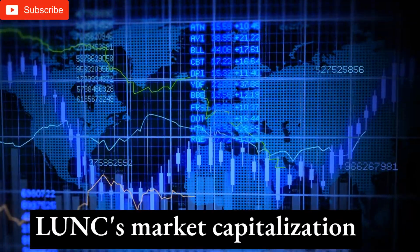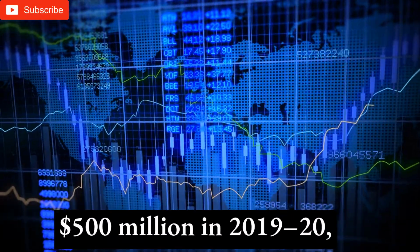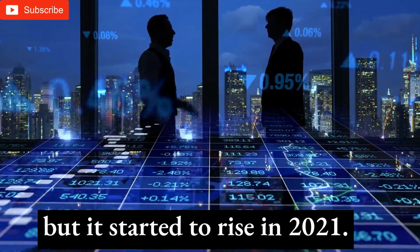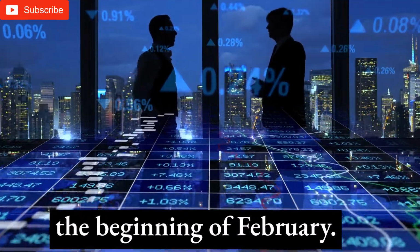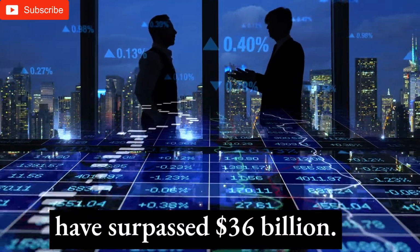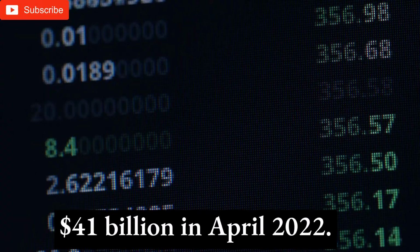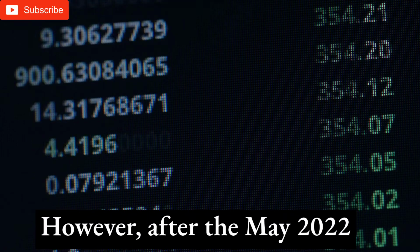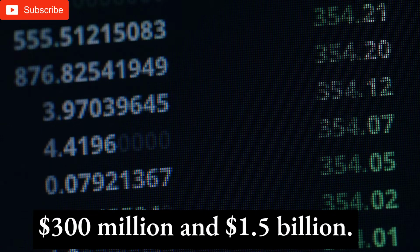LUNC's market capitalization indicates the market's attitude towards the cryptocurrency. It did not even approach $500 million in 2019-20, but it started to rise in 2021. It has now surpassed the $1 billion threshold as of the beginning of February. By the end of 2022, it would have surpassed $36 billion. LUNC's voyage continued to rise the next year, reaching $41 billion in April 2022. However, after the May 2022 fall, it fluctuated between $300 million and $1.5 billion.